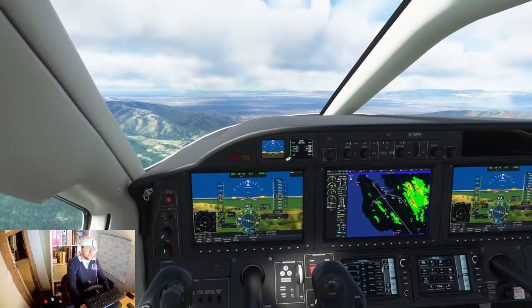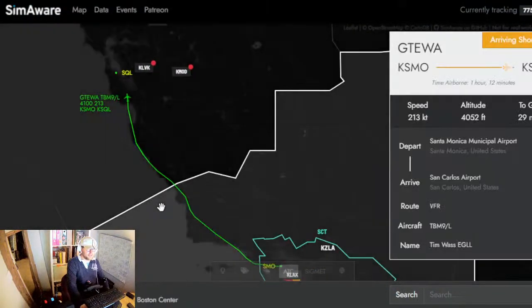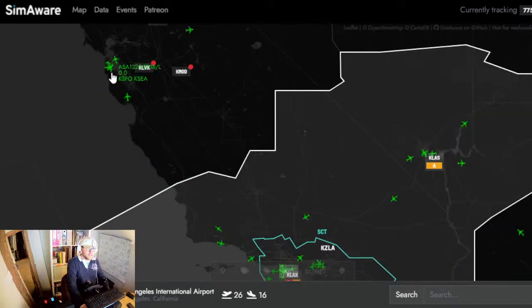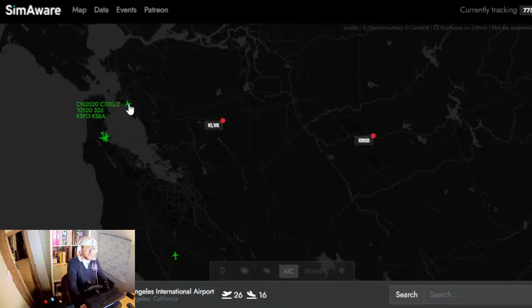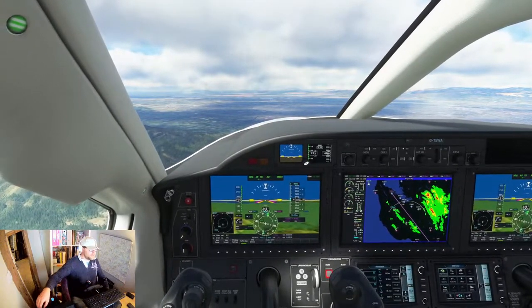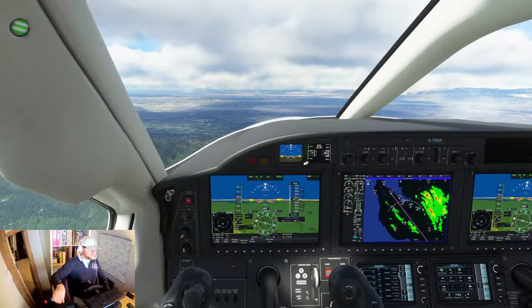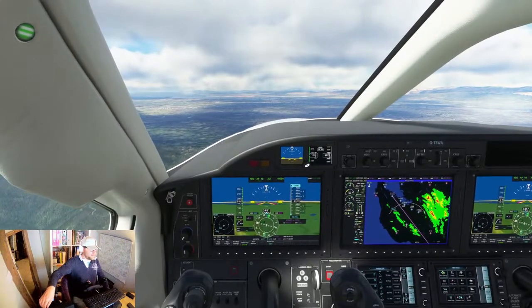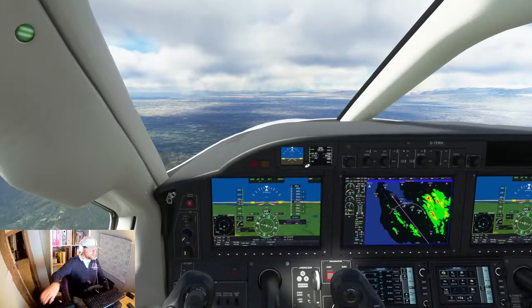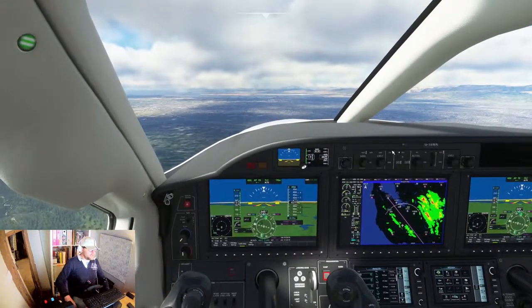Now, I am still on VATSIM. But if we take a look at SimAware, you can see there is very little else in the skies at the moment in this area. So everything that there is going into San Francisco International, just a little bit further up. So I will announce my intentions, I think, but I don't need to worry about too much other traffic. But let's continue the descent down now. It's now flattening out. Now that we are into the Bay Area, I'm going to take us down to 2,000 feet at this point, because what I want to do is be able to see very clearly the Highway 101.